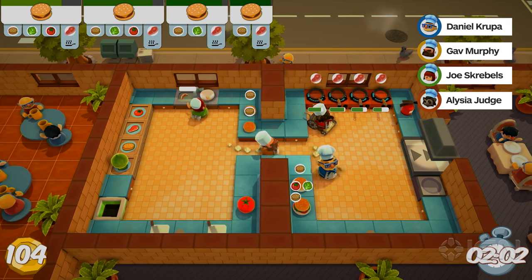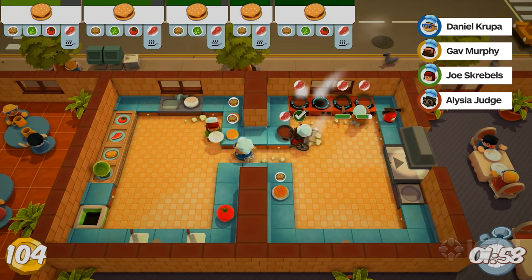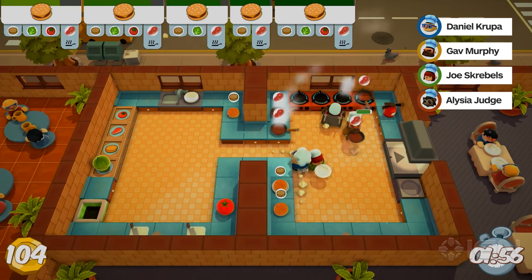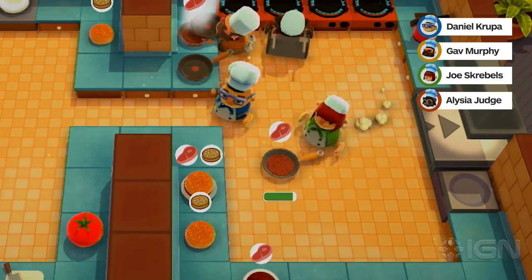What's Scav doing? Undercooking meat. I didn't do that. But who's serving meat? These are all cooked. This one's done. Amazing. We just need loads of plates. What are we all doing here? Why is that on the floor?